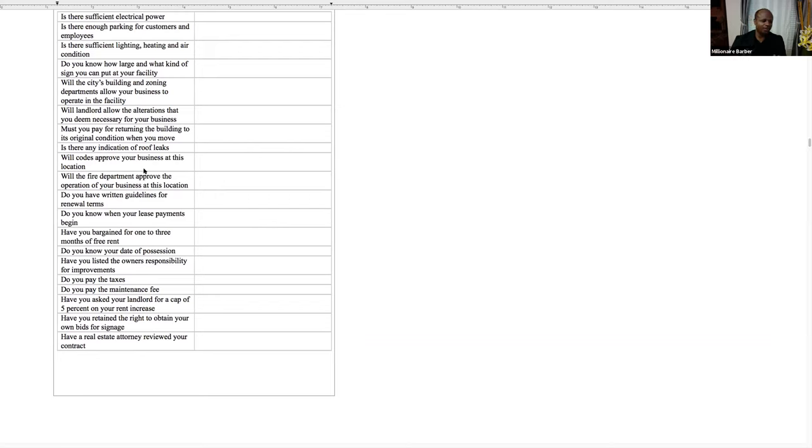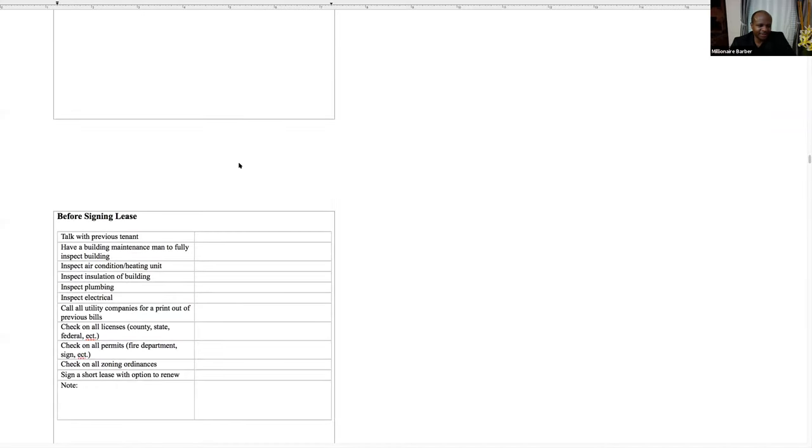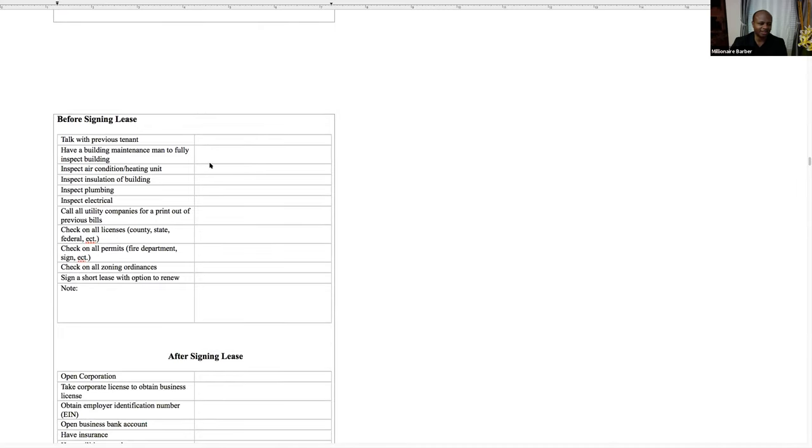No one knows more about the lease, that building, than the previous tenant. If you can find the previous tenant, that would be great. They can tell you every leak, every mouse or roach or whatever up in there. Now, this is just a checklist. Before signing the lease, there are certain things you gotta do. I told y'all to talk to the previous tenant.